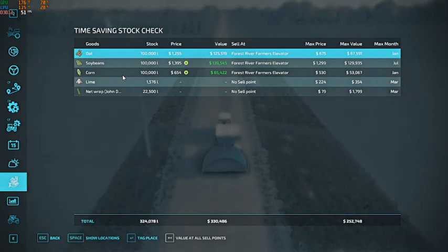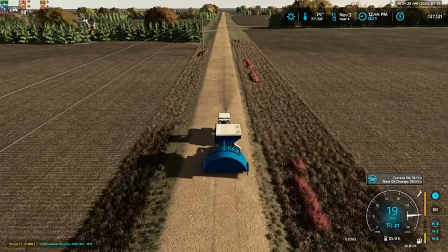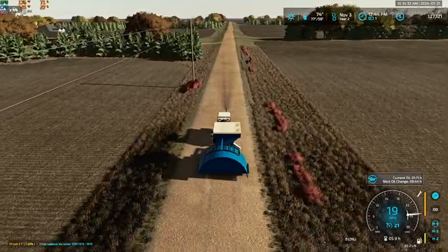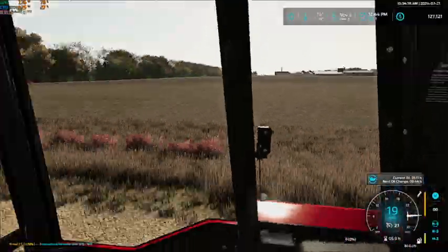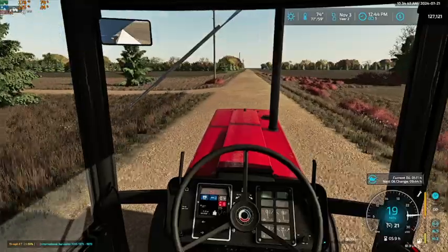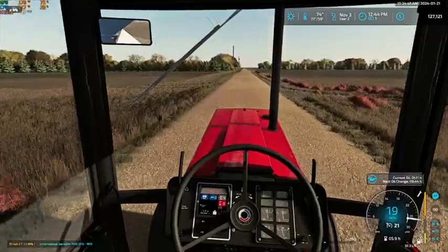So we have... Oh, it doesn't even register it in anything. Okay, well, we know we've got a lot of corn. We'll put it that way. So, we've got loads of it to haul out.